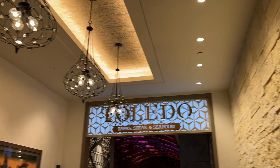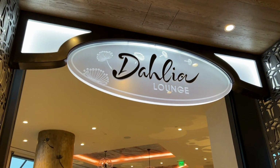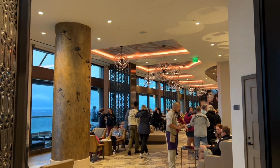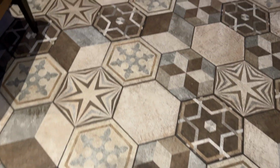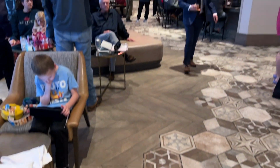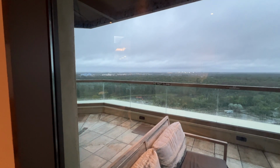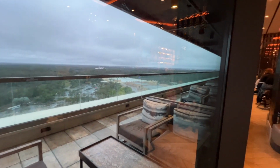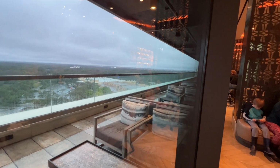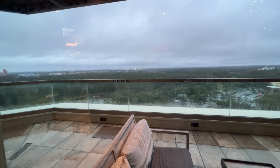So opposite of Toledo is the Dahlia lounge. I'm going to go get some drinks and some tapas. And on a non-windy, rainy night, you could probably have a lovely time out there. We know this. We had a beverage out on the patio the last time we were here. Not tonight. It's a little rainy.